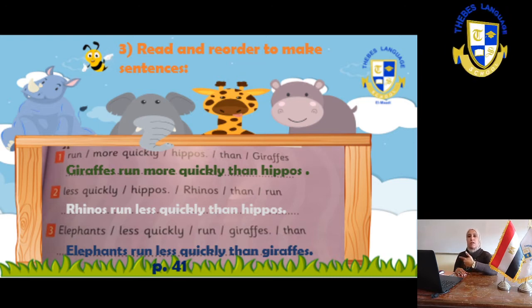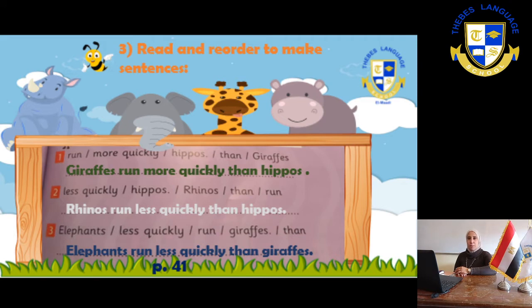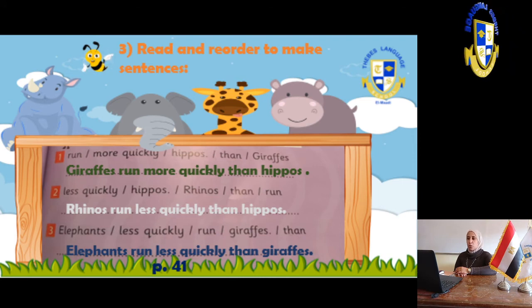Number 2 comes the verb. Giraffes run more quickly than hippos. This is the right sentence. Giraffes run more quickly than hippos.